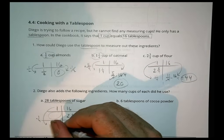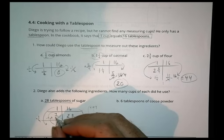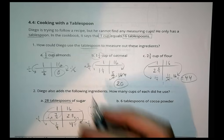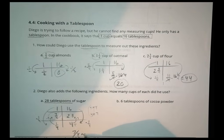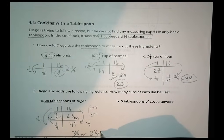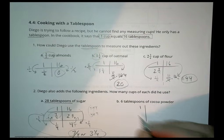So 1/4 times 7 is 7 over 4, or 1 3/4. However you want to write that out there. Right? So yeah, 1 3/4 is how many cups would fit right there. Last one on this one here, we again use our 1 and our 16.